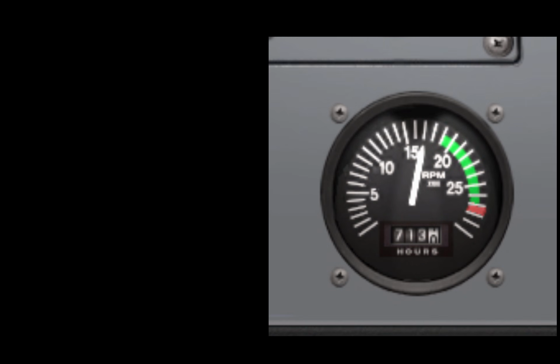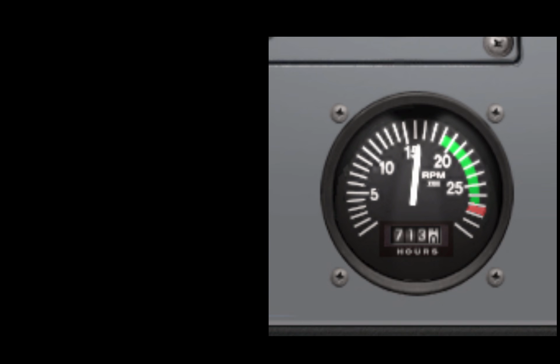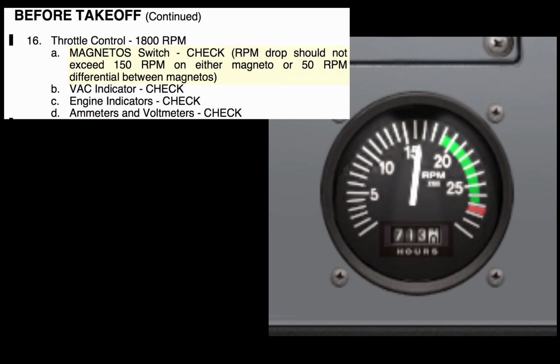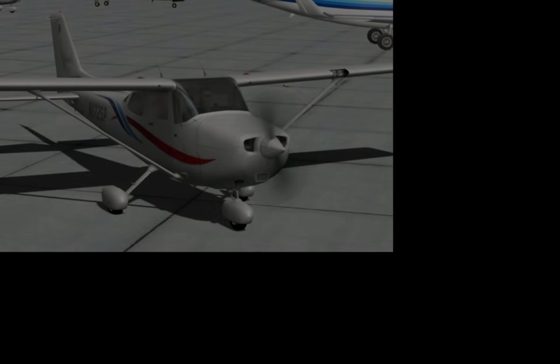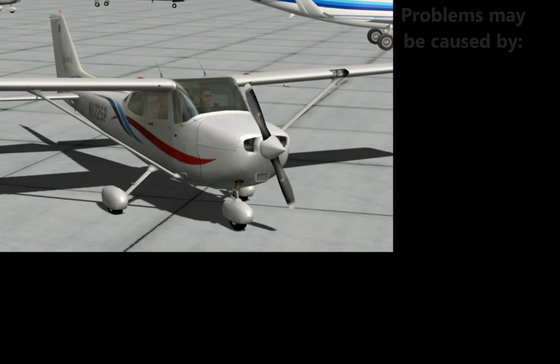A malfunctioning ignition system can be identified during the pre-takeoff check by observing the decrease in RPM that occurs when the ignition switch is first moved from both to right and then from both to left. A small decrease in engine RPM is normal during this check. The permissible decrease is listed in the AFM or POH. If the engine stops running when switched to one magneto, or if the RPM drop exceeds the allowable limit, do not fly the aircraft until the problem is corrected.